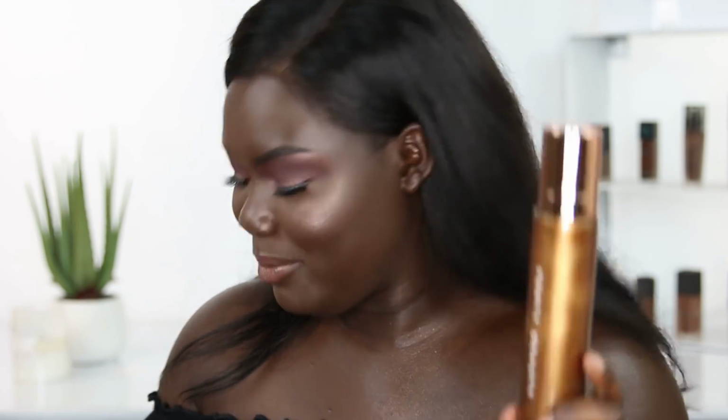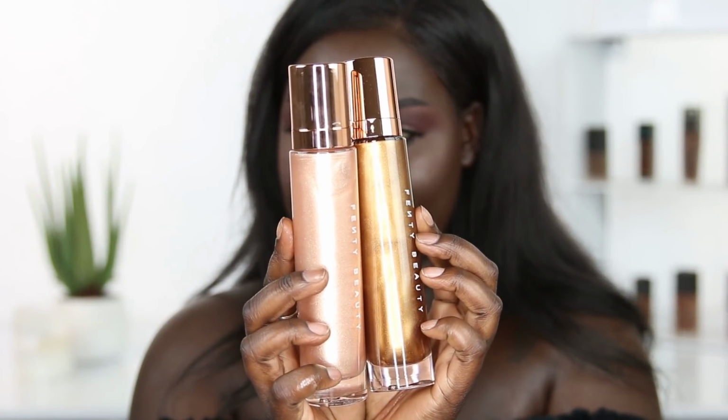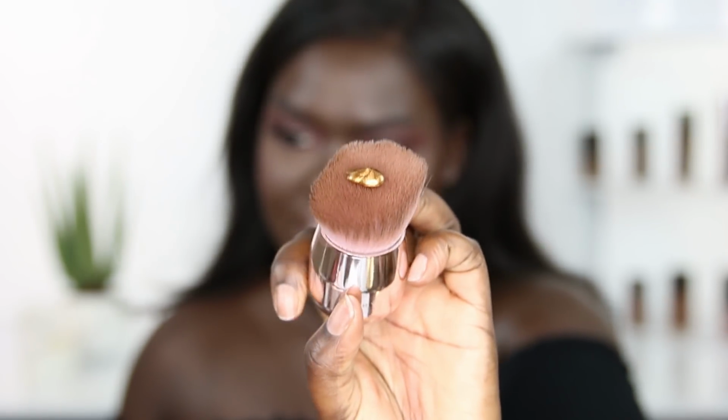Okay, so next we're gonna do brown sugar. Brown sugar. Oh my God. It is so pretty. So pretty. I'm already here for it. Here are those two side by side. So pretty. Y'all, look at brown sugar. And don't worry about the brush. I had foundation on my chest earlier because I just needed to even out my chest a little bit.